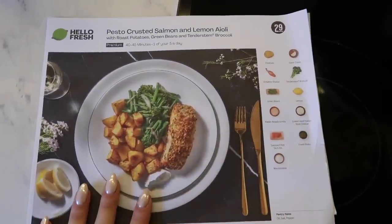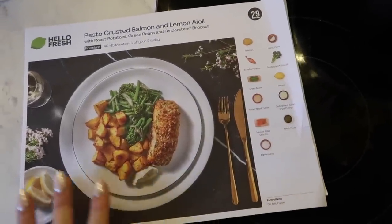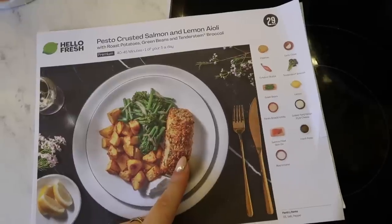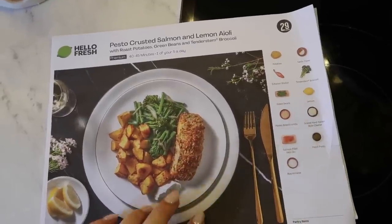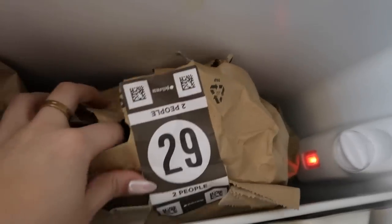I'm so excited about it. I know it is a dinner, but I haven't eaten and I feel like this is a really nice lunch. And I am obsessed with salmon, so I cannot wait. So yeah, I'm going to make this and then I'll show you guys the end result in a second. I'm so excited about it. And my ingredients are in here.